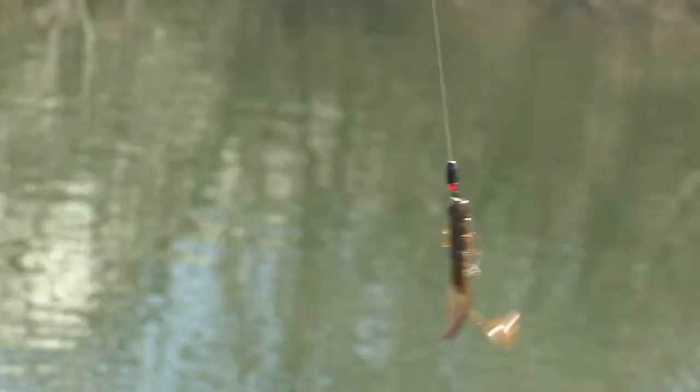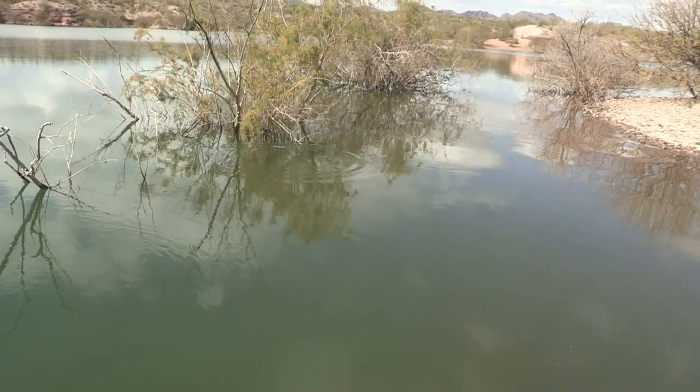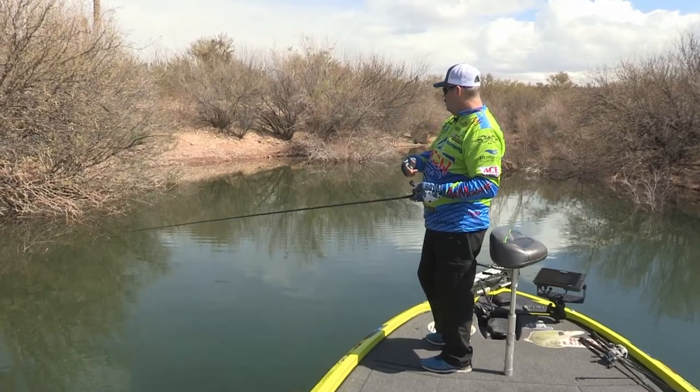You know, I'm just kind of tossing it out there, dragging it on some of these rocks, hitting shallow by the bushes. And I'm just kind of dragging it across the bottom. I don't have the weight pegged. And the reason for that's because I'm just kind of throwing out and dragging it over rocks, things like that. Now, if I'm in there flipping, I'm gonna peg the weight.